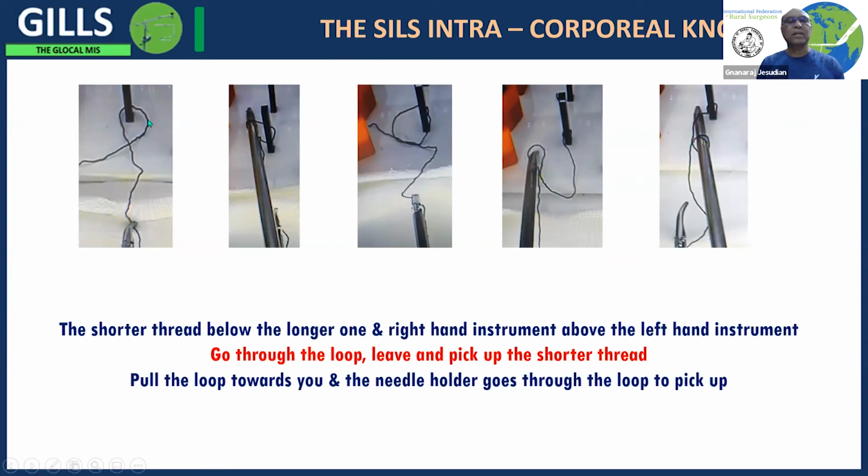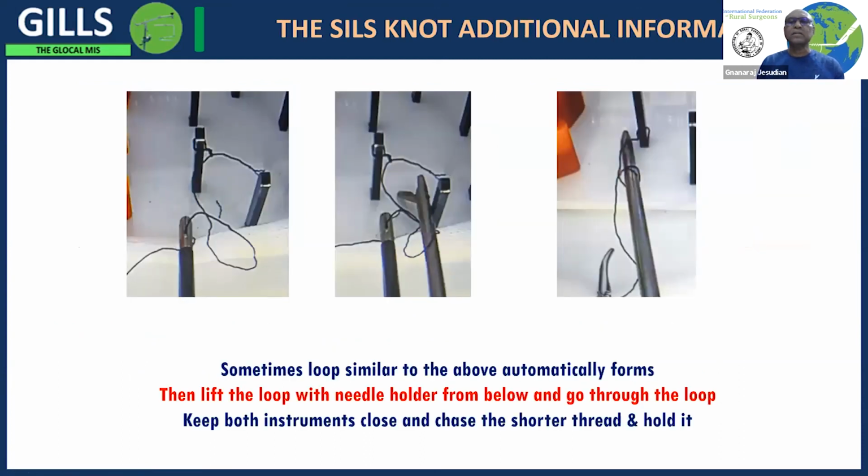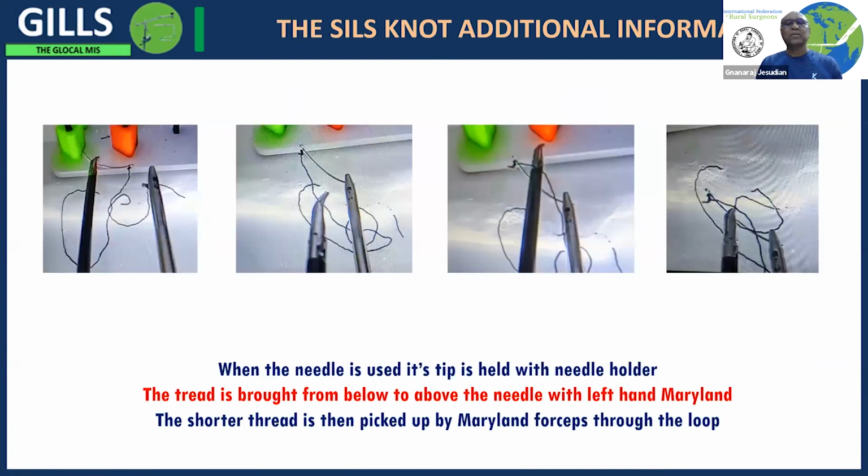The principle is that you keep the shorter thread below the longer one, then loop it up, put it inside the loop and pull it to that side. But it needs a lot of practice, and once you practice, you can dramatically reduce the time you take. There are various methods of tying this knot, not just one method. So whatever you are comfortable with, you can choose to learn and do that.